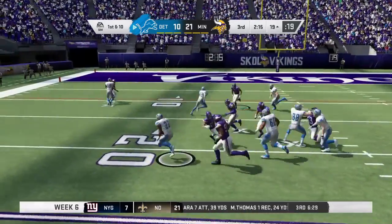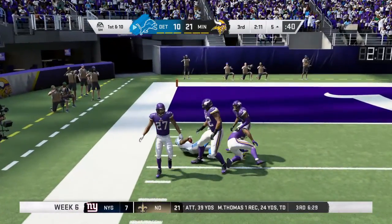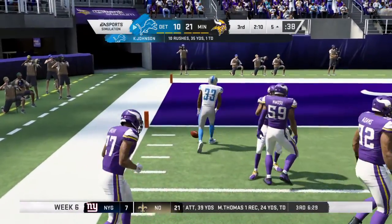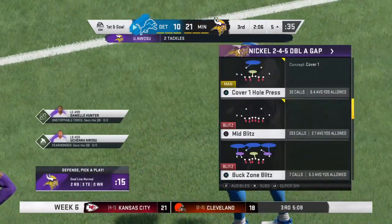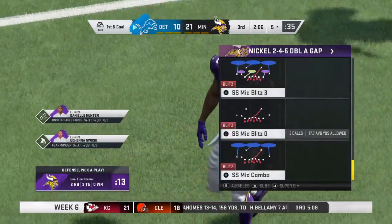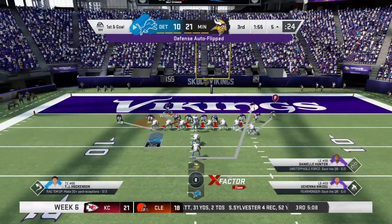Now a 10th carry for Johnson. And able to get him down, but he does reach the 5. Another good gain. That's now 35 yards combined on those last 2 plays. Sometimes it's hard to believe, but there are times this game is about patience, isn't it?